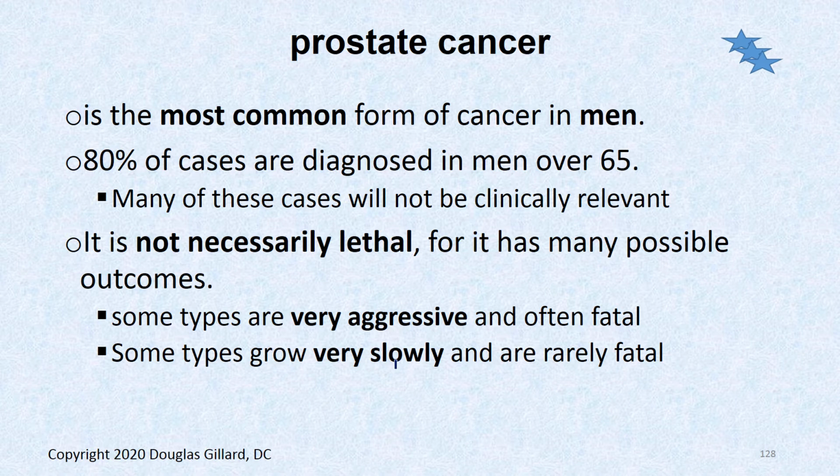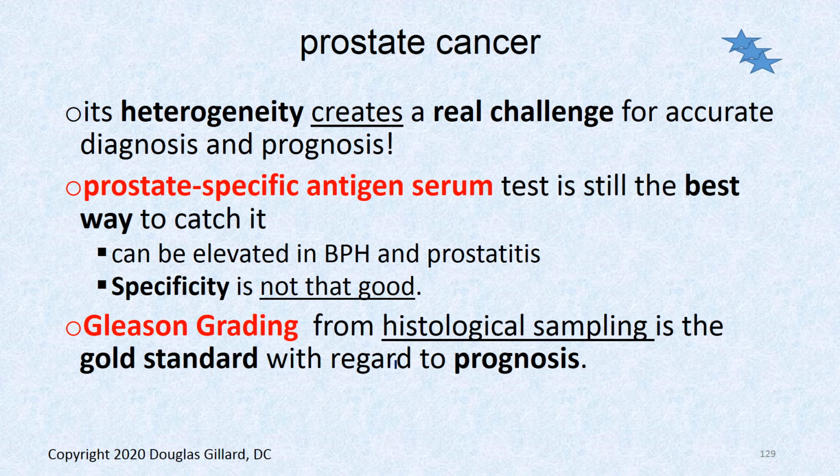But that's the challenge with prostate cancer. That's called heterogeneity. It's got so many different pathways. It's hard to diagnose, and it's hard to predict a prognosis, and therefore, how do you treat it? You don't really know how to treat it. And we'll look at a couple of the treatments at the end of this.